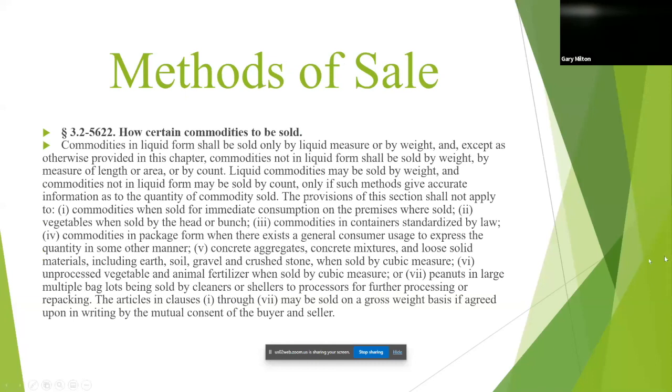Moving on, methods of sale. And here we have the method of sale. This is how certain commodities are to be sold. And this applies to the commodity.